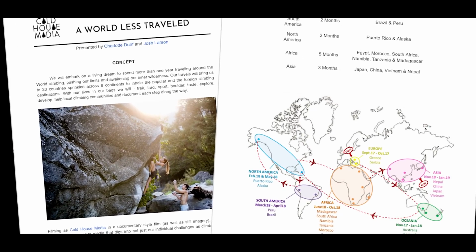While we were planning it the whole time, it sounded too good to be true on paper, looking at the map and all the boulders and routes and things that we'll do. Here we are in Greece.